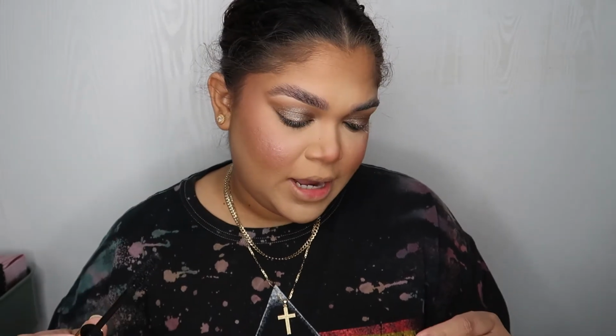So now I'm gonna quickly do some mascara, and I'm just gonna use this one from Estee Lauder. This is the Sumptuous Extreme mascara, just in black, extreme black.